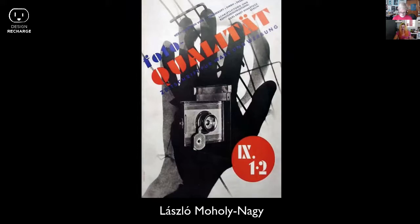Laszlo Moholy-Nagy was another example of a great professor from the Bauhaus, and he really was exploring the idea of typography and photography, and how do we marry the use of typography and photography in graphic design. He felt that what he called typophoto was the future of design, and he really was a proponent of that.